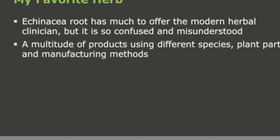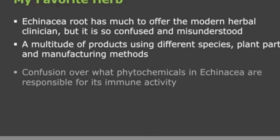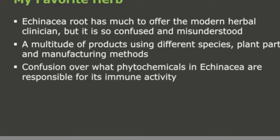And what we see with echinacea is there's a multiple of products using different species, plant parts, manufacturing methods, and it just leads to incredible confusion. And that reflects on the confusion over what phytochemicals in echinacea are responsible for its immune activity. Oh, it's all due to the polysaccharides. Oh, we have to actually make echinacea extracts that don't have any alkylamides in it because they're not what's important. It's the polysaccharides. To me, none of this holds water.